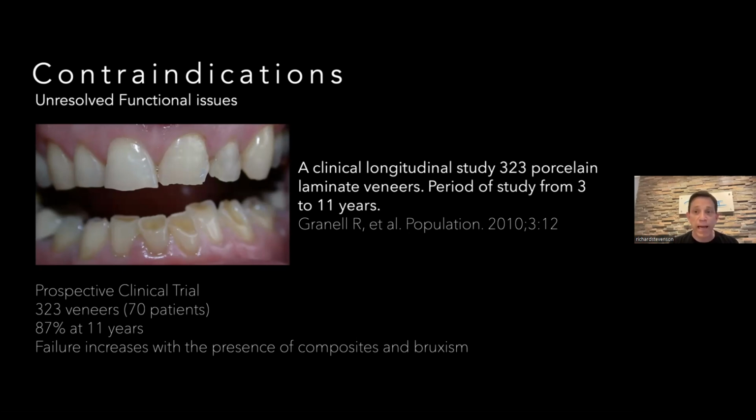So if we just look at the data and we look at the issues with failures, I think an 87% success rate at 11 years is absolutely horrible results. If my success was 87% at 11 years, I would stop doing veneers. And the failure rate would get even higher when these patients had composites or they had any bruxism. And by the way, this patient in this picture right here probably does not have active bruxism. They have a completely different problem, which is something that's kind of beyond our discussion today. But that's more of an occlusion course discussion.